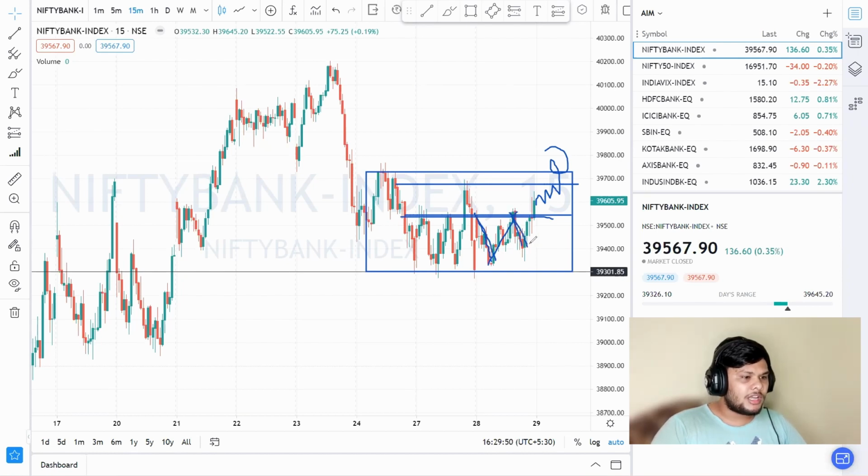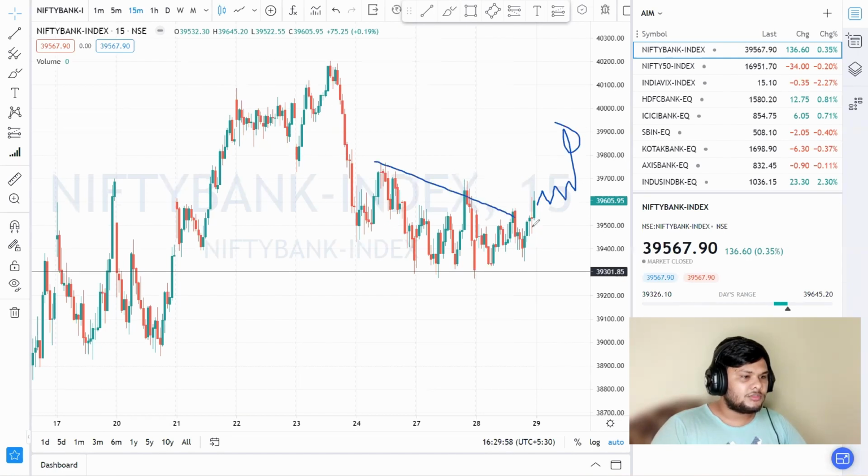But in the last 1 hour it continued to show positive movement and made a positive candle here. So if tomorrow, as I said, the market opens flat and trades above that zone, which is 39,600 to 650, then you can take a trade for buying, and the target, as I said, is 39,850 to 900, and the next target you can set to the round level of 40,000.